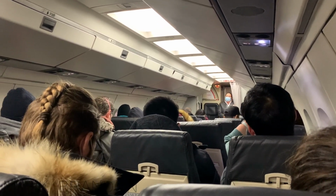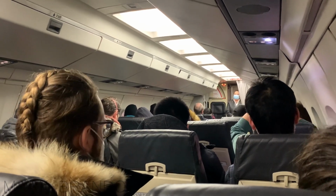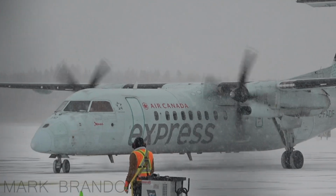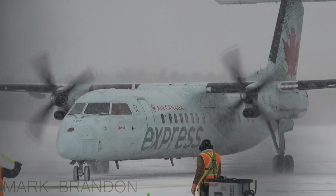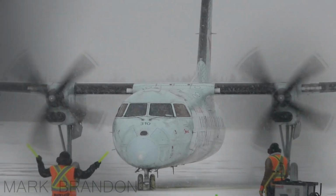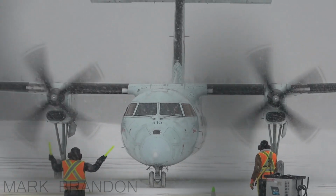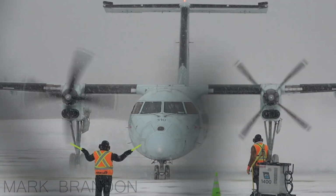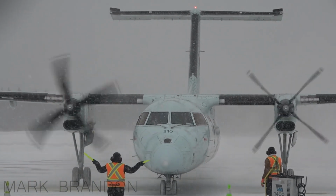I'd just like to take a couple of minutes to talk about the airplane you're flying on today, if you don't mind. You're flying on a de Havilland Dash 8-300. This is one of the original Dash 8s. The people that fix them and fly them refer to them as a classic Dash 8. This airplane's also a machine that Canadians should be proud of.